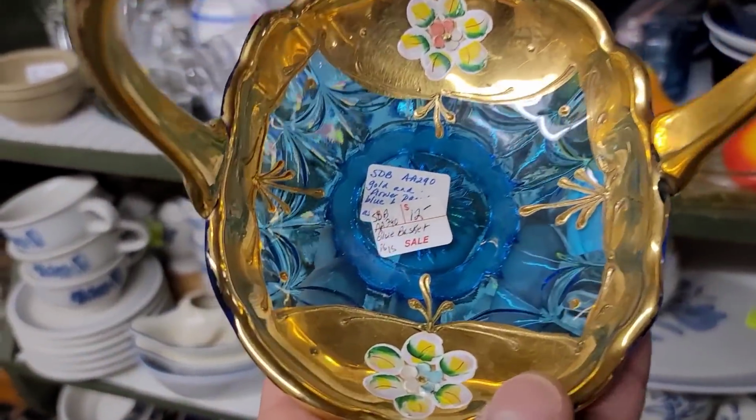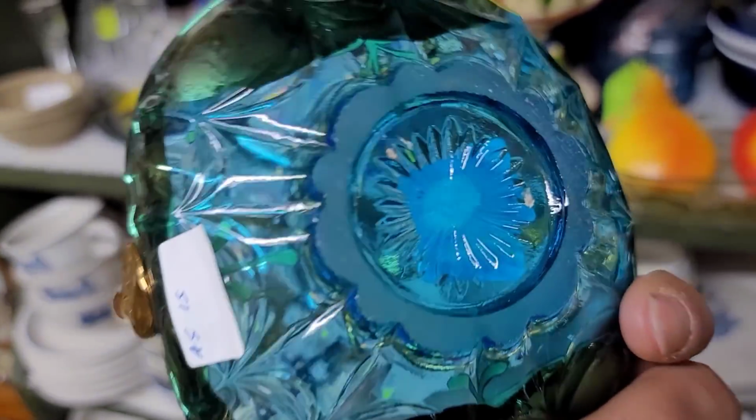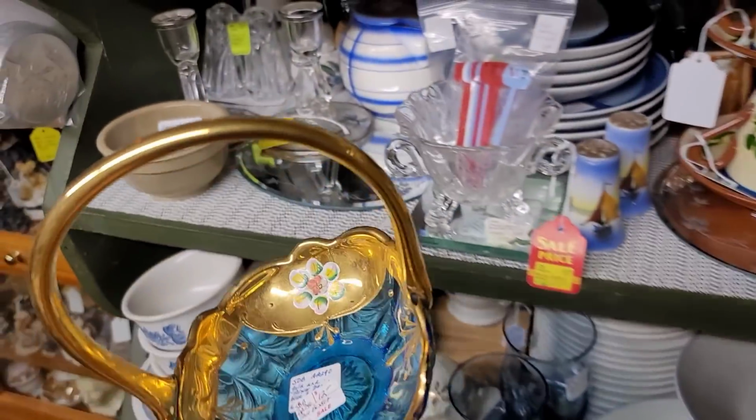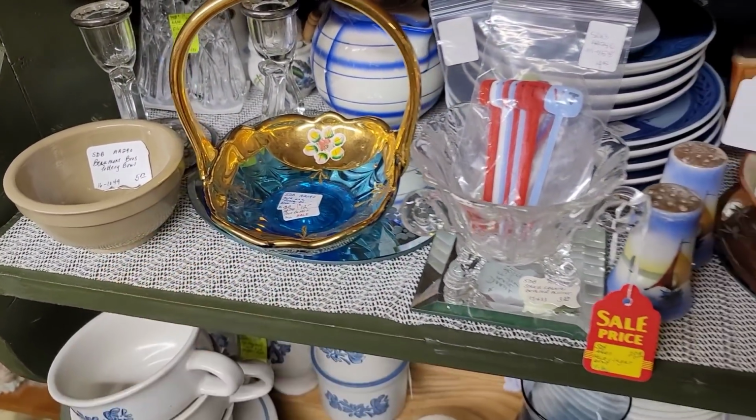Now we do spot this hand painted dish. It was only $12. There were a variety of glass manufacturers. It does have a ground bottom. Unfortunately, it wasn't smoothed out. So it does lead me to believe that it was a later piece.